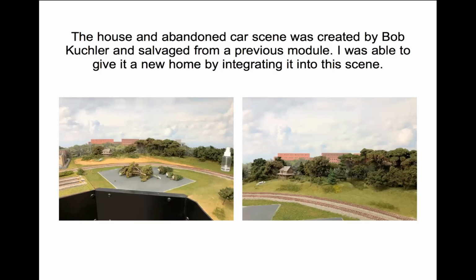So I was able to integrate that little scene that Bob had made, and the paint is dark colored paint, and use the static grass to kind of blend everything in. So here's where I did the side on the back half of the track, or the back half of the module.